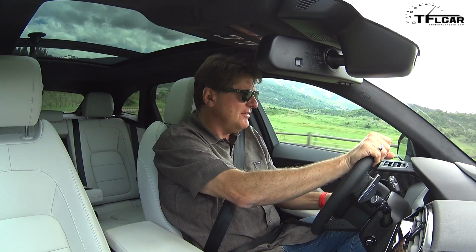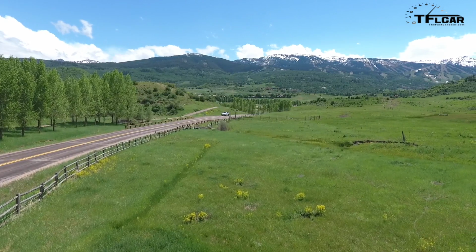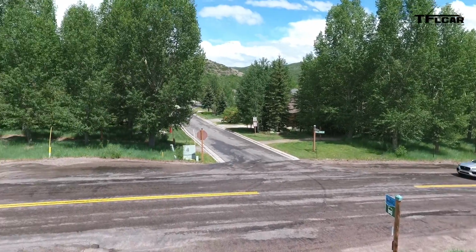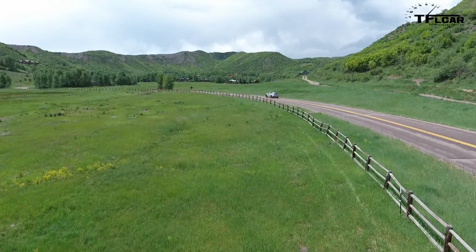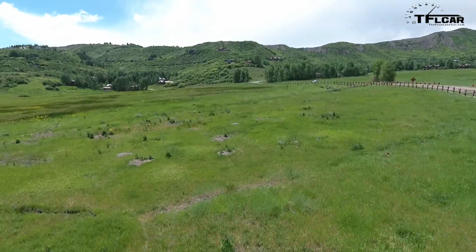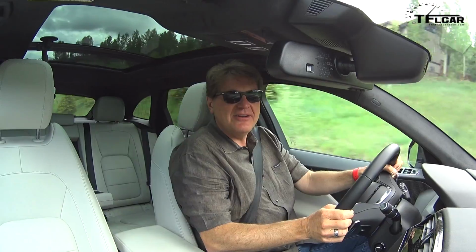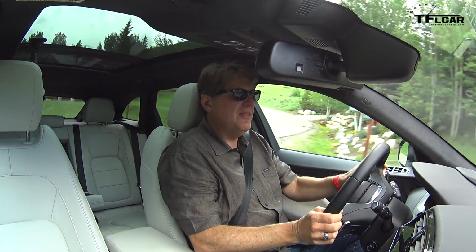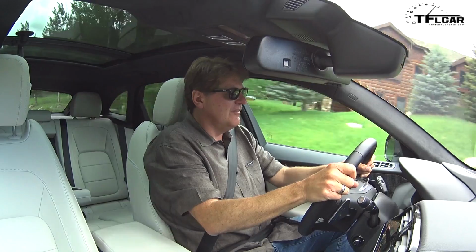So how does this F-Pace drive? It's not a sports car, but it is rather lively. The acceleration is crisp, the engine note is fine, like a well-aged wine. It's not too loud, it's not too intrusive, but yet it's loud enough to be there so you know that you're behind the wheel of a supercharged V6.